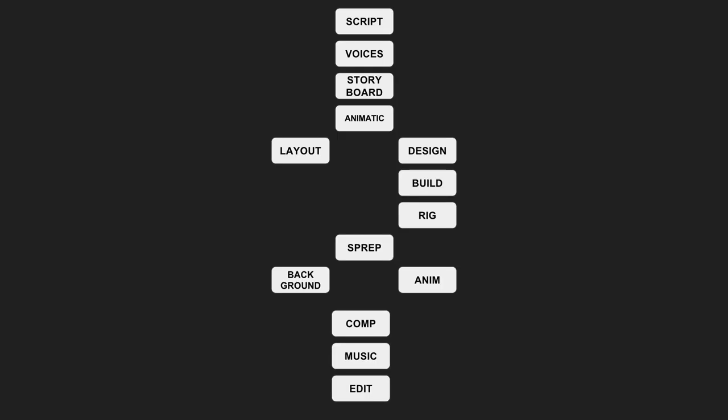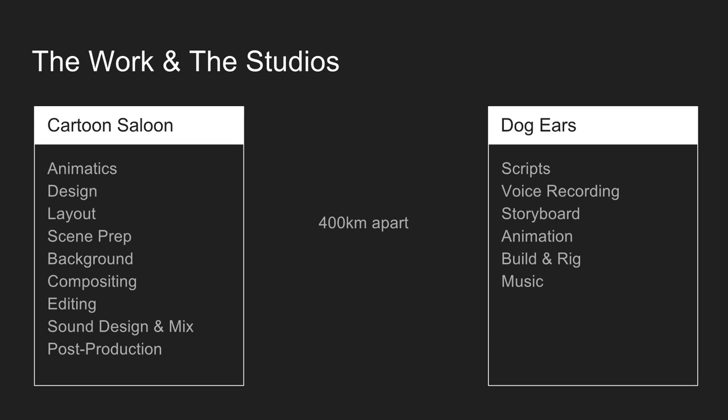The best pipeline that anyone in TV could wish for, when it runs as well as possible, looks like this. It runs straight from script all the way to final edit seamlessly, which is quite difficult to do for 39 episodes, and takes all the people involved working every day to make that happen.